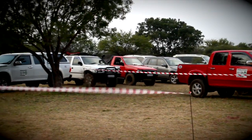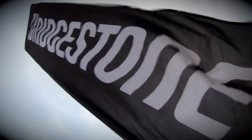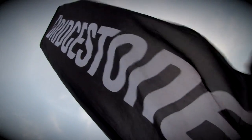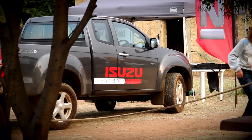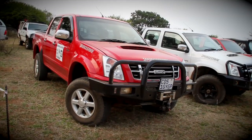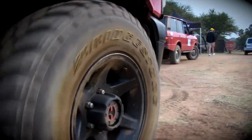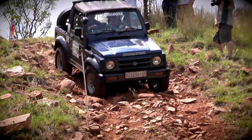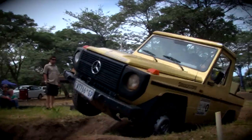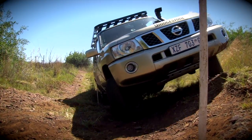This is the fourth round of the Bridgestone 4x4 Club Challenge, the 4x4 competition where near-standard 4x4s duke it out for top honours. This year, Bridgestone introduced a new 4x4 club format, and club members compete against each other, and the top three crews from that particular club then go through to compete in the series final in November. So far, we've already seen the guys and gals from the Suzuki Auto Club of South Africa, the Mercedes G-Extreme, and Nissan 4x4 clubs compete against each other.